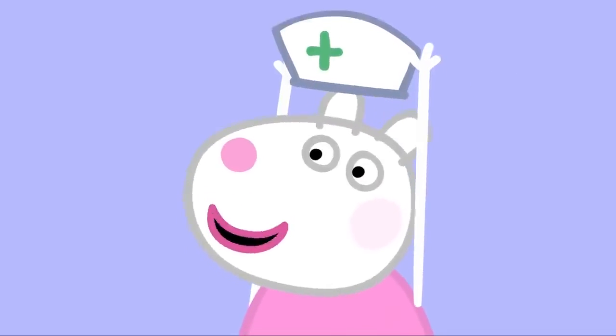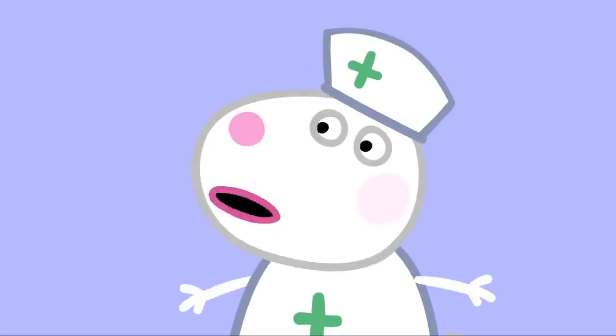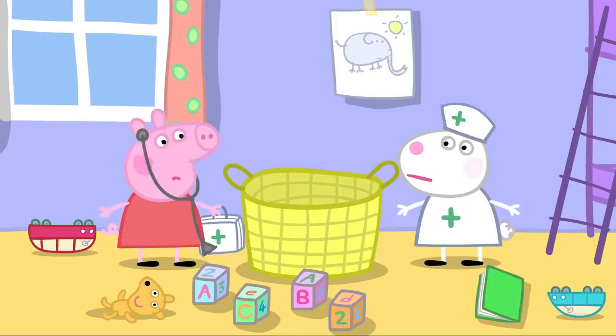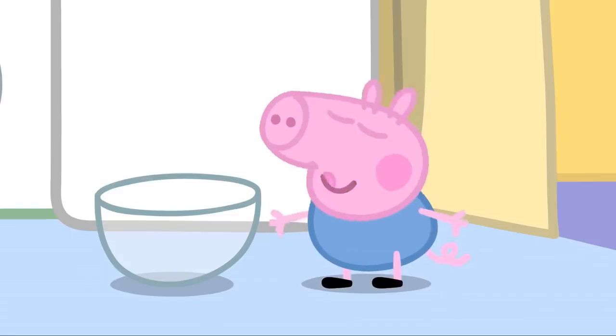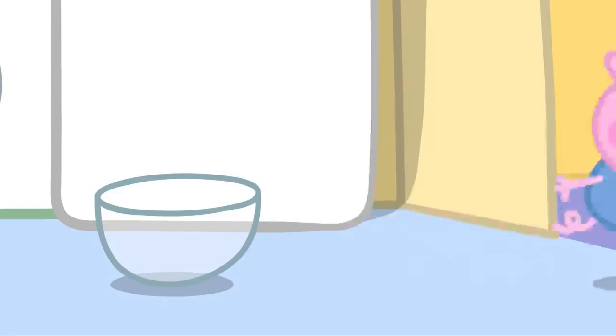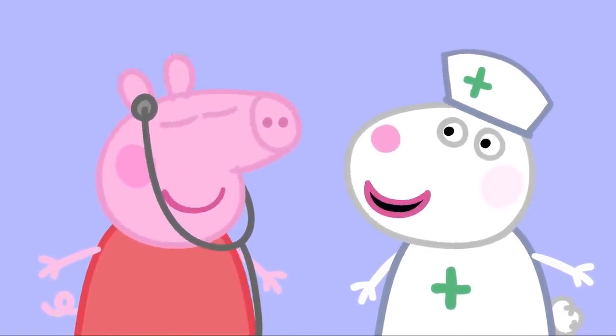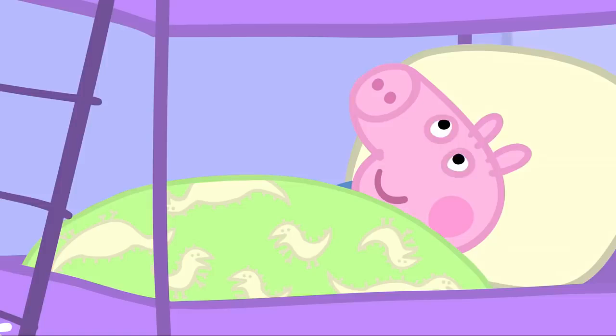I want to be a nurse. I want to be a doctor. But who's going to be the sick person? George! Peppa and Suzy love playing doctors and nurses. So does George.